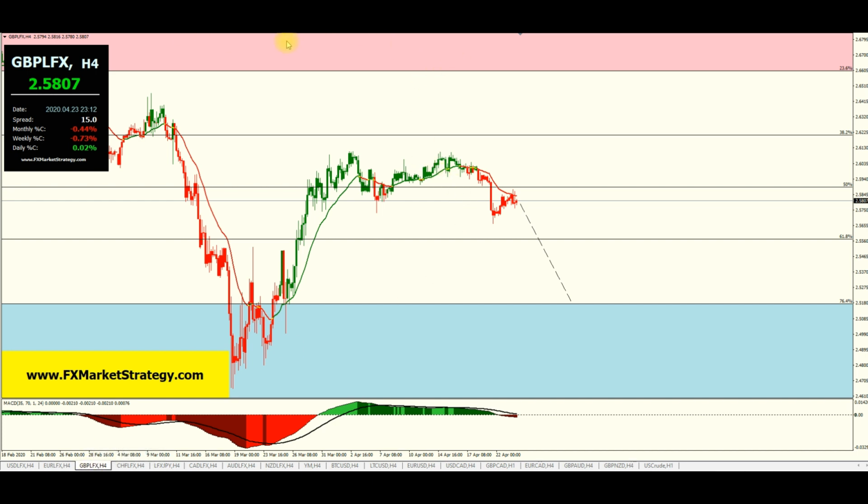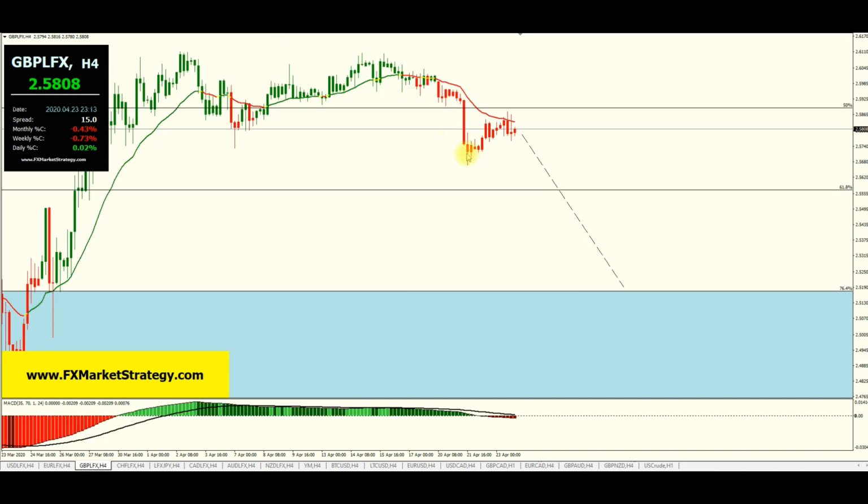It did come down this week, then it did some correction. What we expect now, as long as it's trading below this area here, which is the 50% Fibo level, is that it comes down all the way to the 76.4 right down here. So the pound, we're still looking for it to fall.